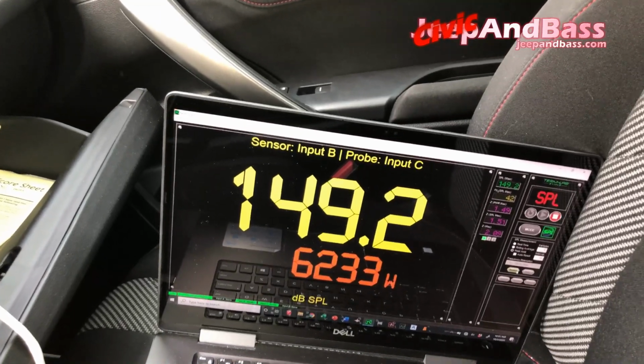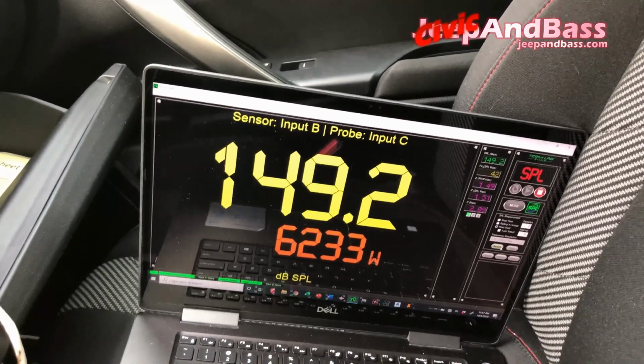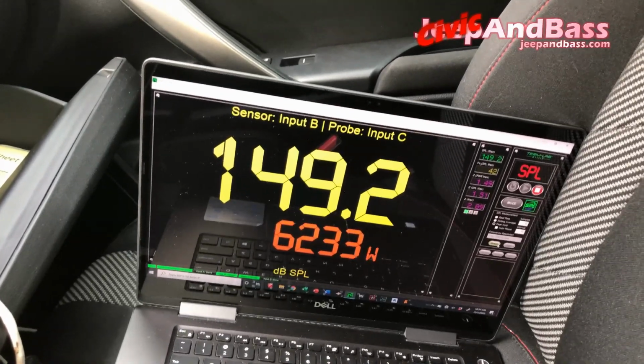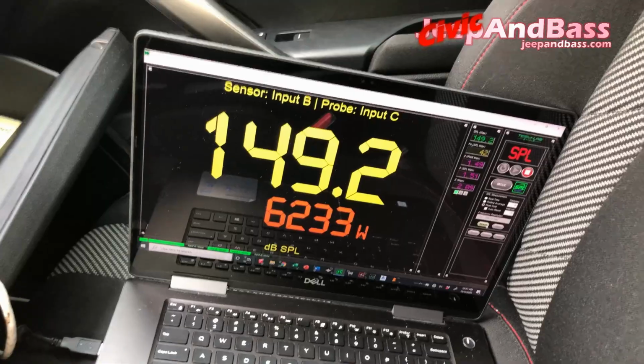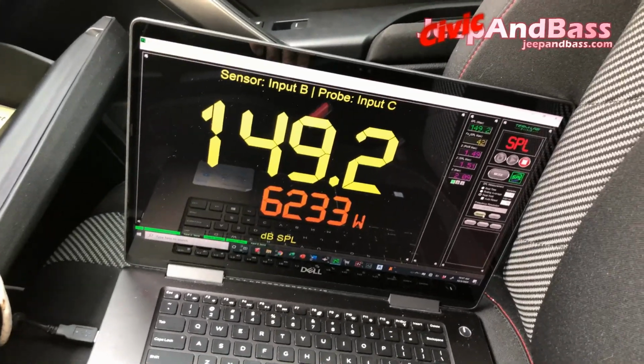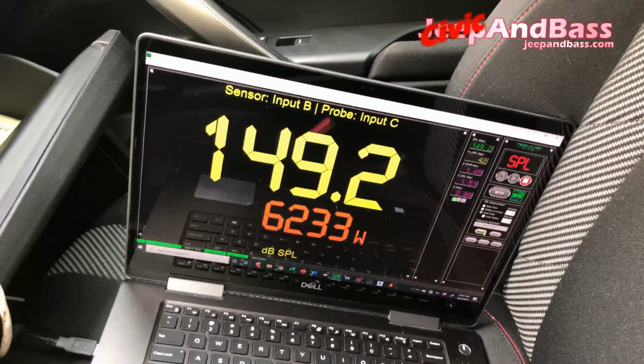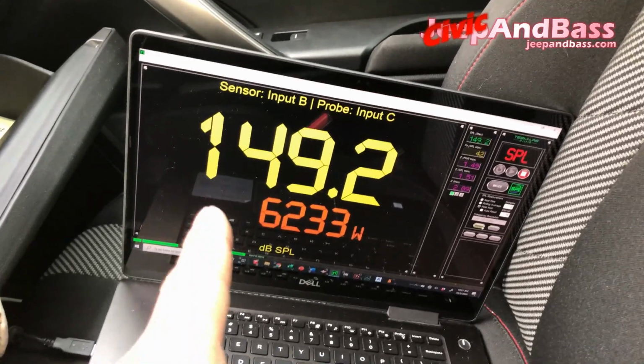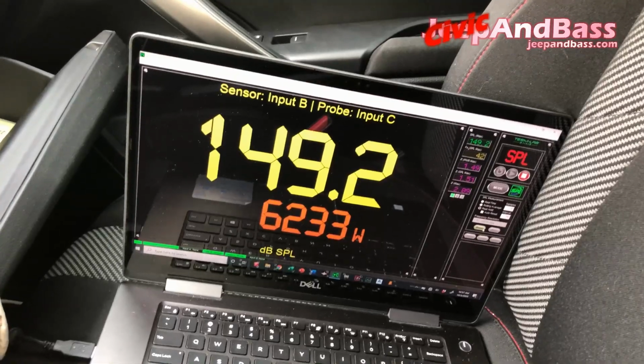So I mean, it's not the most efficient score in the world. It took 6,000 watts to do that, but I've done almost a 148 sealed on around 2,200 watts. So I mean, there's a ceiling of where efficiency goes away, but that's obvious with pretty much any box. This is a very good score considering.